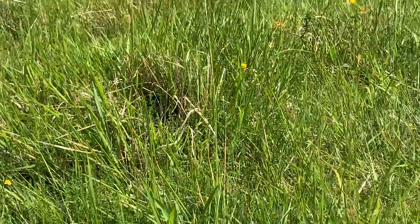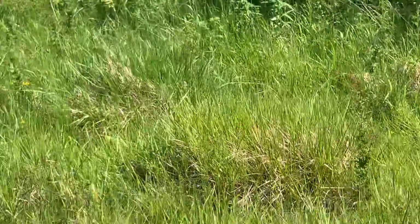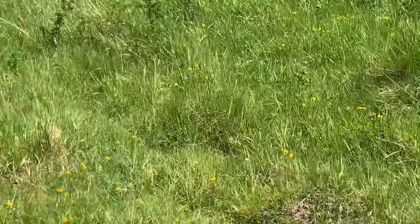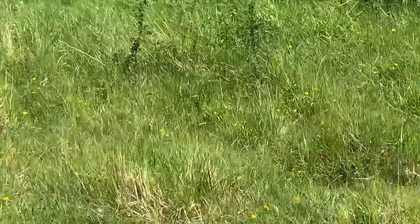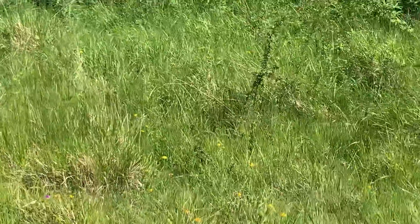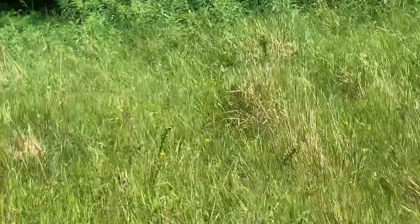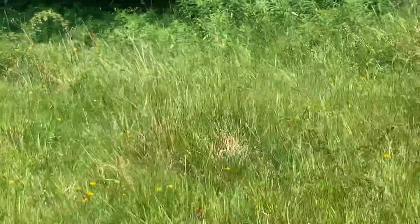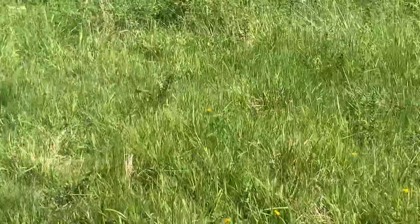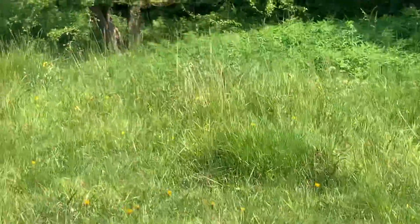Blackcap is the loudest bird at the moment. Just going to see if there's any other flowers of interest along here. Hear wood pigeons flapping their wings at each other, which is part of their courtship. I think I can spot some common spotted orchids, so I'll just go a bit closer.